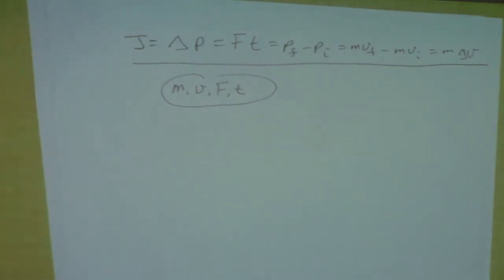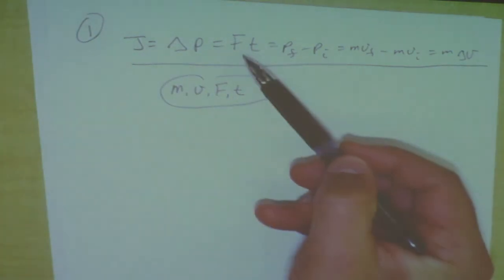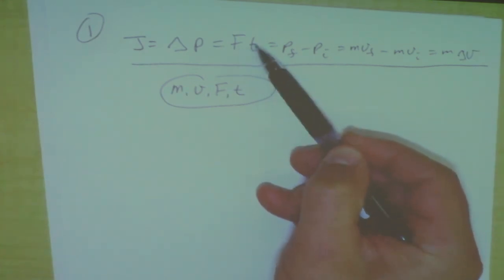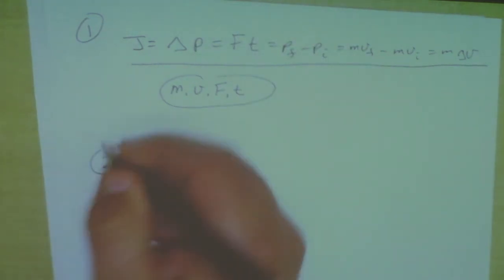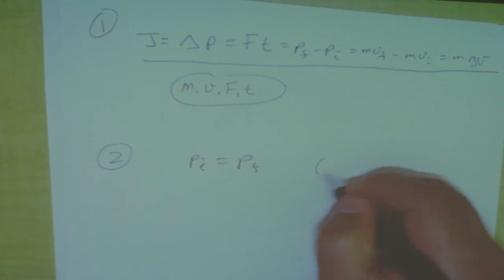Okay. Let me say one more thing about this. Good. So this is the one type of problem: outside force, mass, velocity, force, and time. Now, if the outside force is 0, then the change in momentum is 0, right? If there is no outside force, the change in momentum is 0. So if the change in momentum is 0, that means the initial momentum is equal to the final momentum. So these are the collision problems.